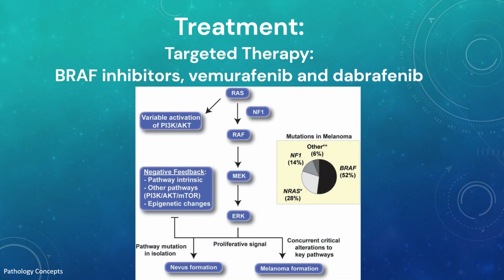Targeted therapy. Multiple targeted therapies have been developed to combat molecular defects present in melanoma. The most promising of these include BRAF inhibitors, vemurafenib and dabrafenib, that were approved for treatment of metastatic and unresectable BRAF mutated melanomas.